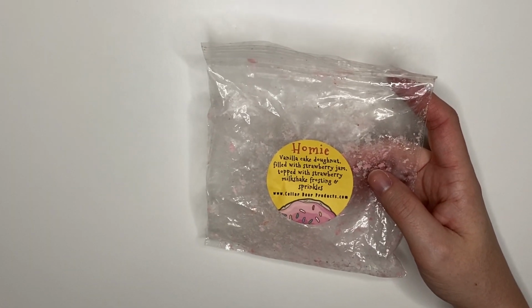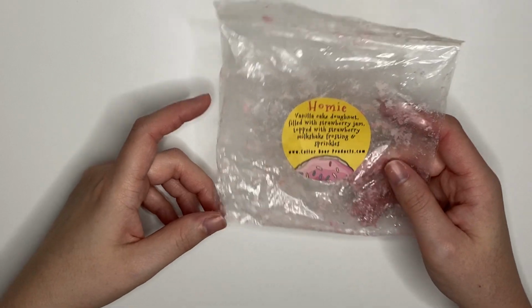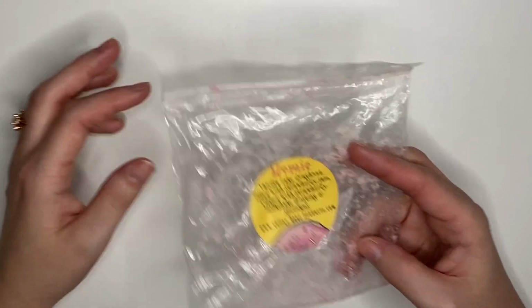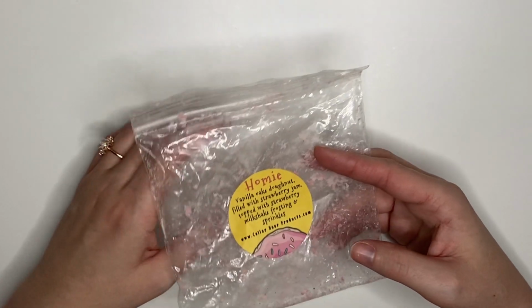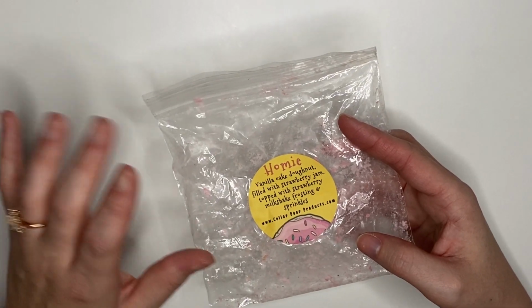This was Homey from Cellar Door Products. This was really, really good actually. I did enjoy this. I don't like the texture of this brand's wax. Even when it solidifies in my silicone dishes, it leaves this weird residue. So I wouldn't get it again, but it was very good if you do shop with them.